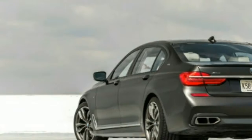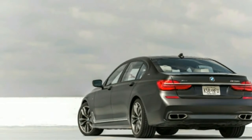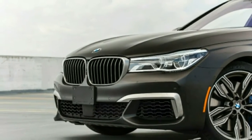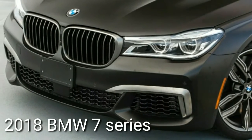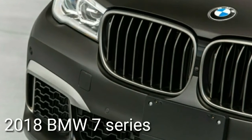The driving assistance plus package replaces the previous driving assistance plus 2 package and includes advanced features such as adaptive cruise control and lane keeping assist. A new parking assistance package is now available on 740i, 740e, and 750i models and includes a 360-degree exterior camera system and a self-parking feature.